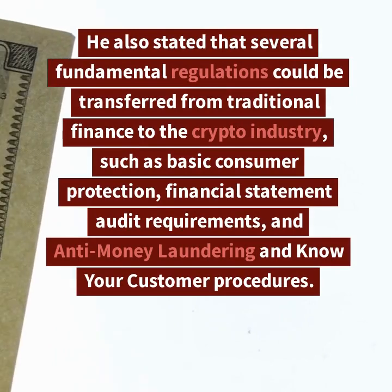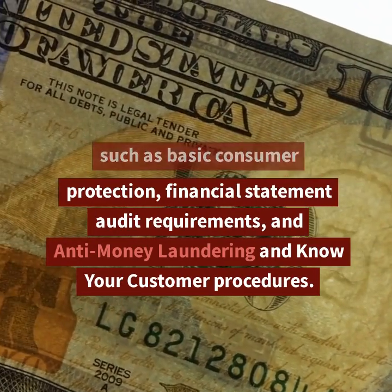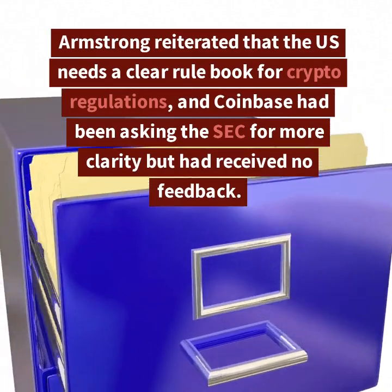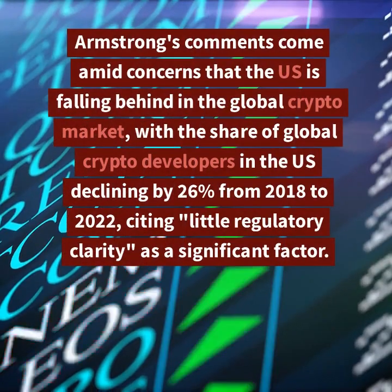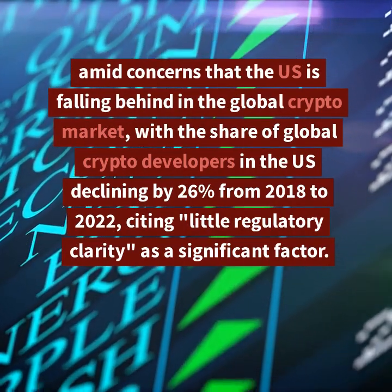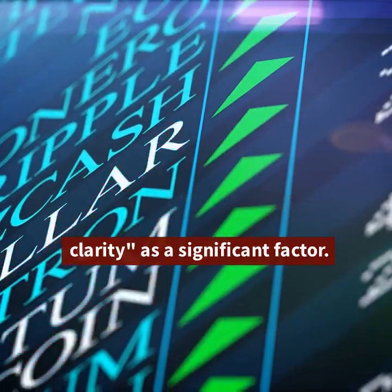He also stated that several fundamental regulations could be transferred from traditional finance to the crypto industry, such as basic consumer protection, financial statement audit requirements, and anti-money laundering and know your customer procedures. Armstrong reiterated that the U.S. needs a clear rule book for crypto regulations, and Coinbase had been asking the SEC for more clarity but had received no feedback. Armstrong's comments come amid concerns that the US is falling behind in the global crypto market, with the share of global crypto developers in the US declining by 26% from 2018 to 2022, citing little regulatory clarity as a significant factor.